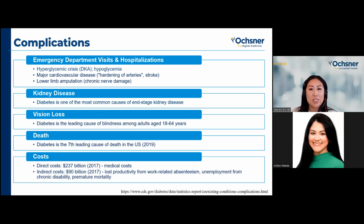So very serious, and most of these complications are preventable with consistent monitoring and management, which includes a mix of diet, exercise, and medication.